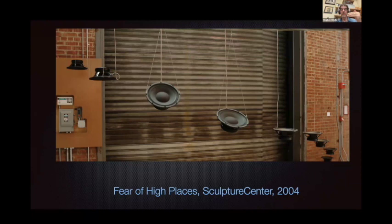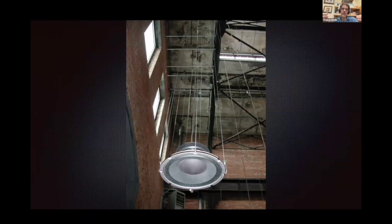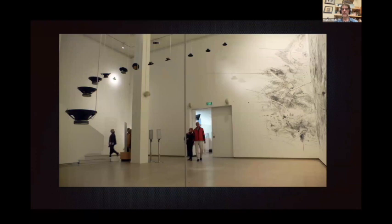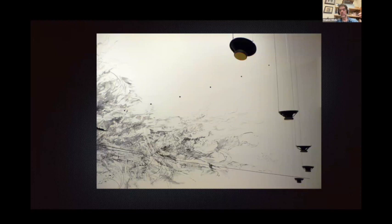But just, you know, starting with that telephone piece, I was exploring ways to make work that was also visual, but ideally always bringing people back to the idea that it wasn't the visual first, it was the sound that was first. This was a collaborative version with Julie Meritu, one of the greatest painters, I think, alive. We did this in Sydney, Australia, and there was sound, there was image, and there were ways that we influenced each other over the building process of the work.